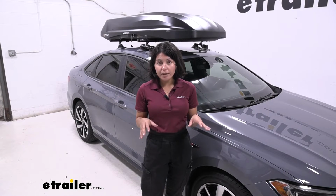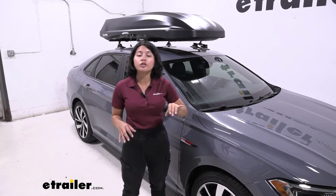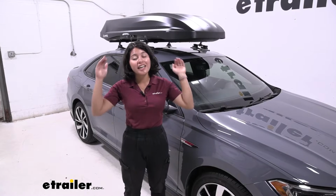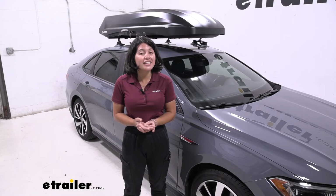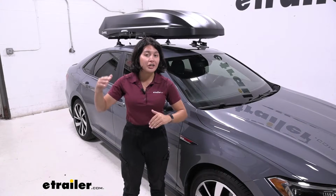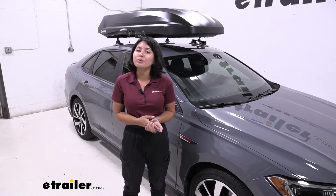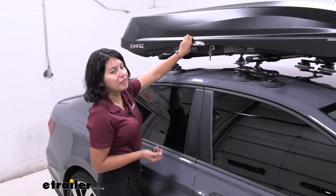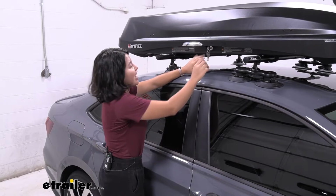But right off the bat, I really like how it looks. It does match the sporty look for the Jetta. Rather than being a huge box on top of your car, it's more sleek and streamlined. The downside to sleek and streamlined though is you can't fit as many items or your larger, taller items. This is ideal for things like your skis, your snowboards, or even your small surfboards. Roof boxes are more fun for me on smaller cars like this because they're easier to access.